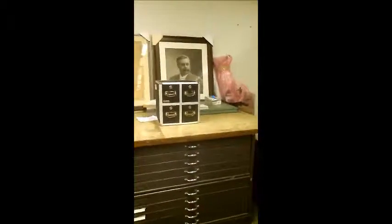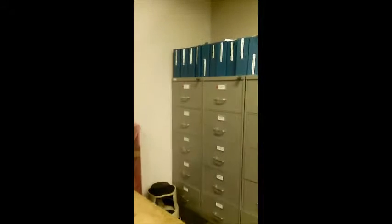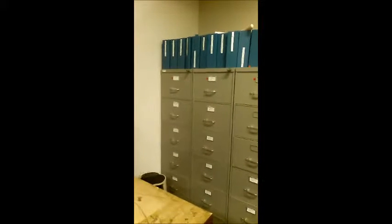The box on top has CDs, various photos, a couple of large items here. These cabinets, all these filing cabinets here, have photos in them.